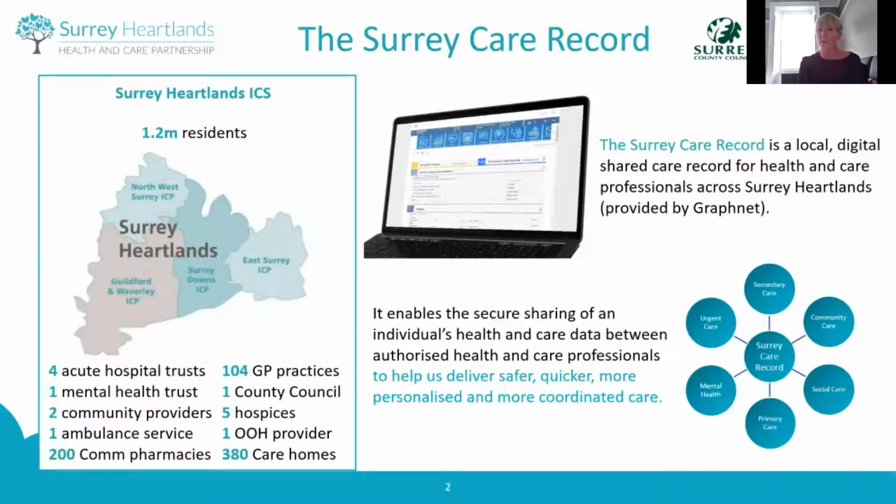What the Surrey Care Record then does is collate data from across other parts of the organization. So from our mental health providers, to discharge data, documents, real-time documents, medication data, for example, from the acute sector, but then also records from Surrey County Council and our mental health providers. And that data is then presented in a really easy and intuitive way for professionals to be able to navigate.